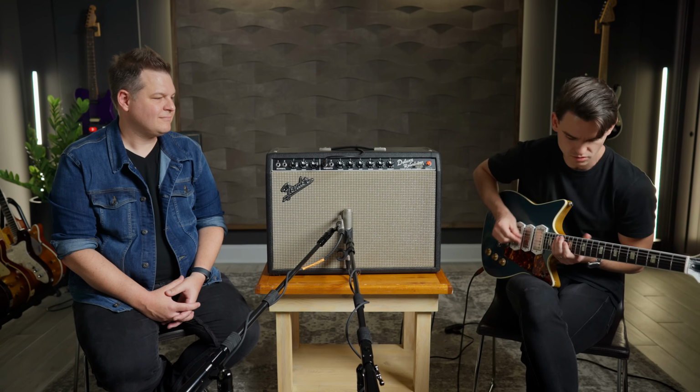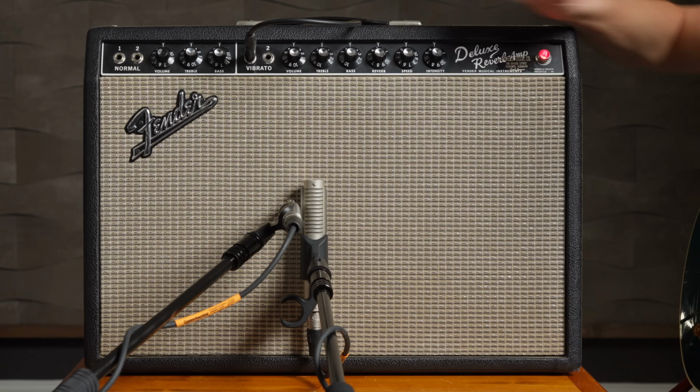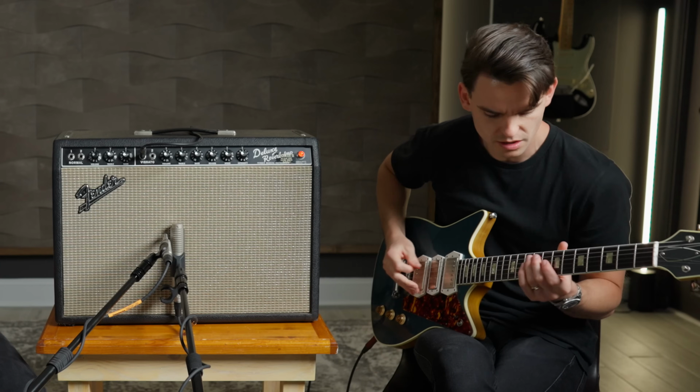Still cleans up nicely. This guitar has treble bleeds, I should mention, so it fills out those clean tones a little bit. Again, I might run the reverb on 2.5 or 3, somewhere in here.